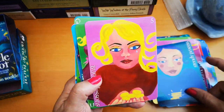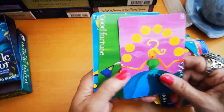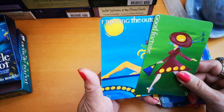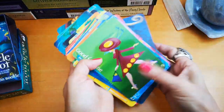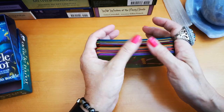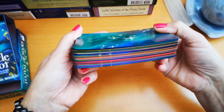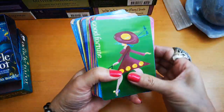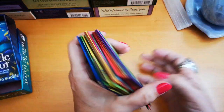So I really like it, and I appreciate the decks that have keywords. And we reached now the end. These are all the cards of this beautiful tarot deck, which is the Oracle Tarot by Lucy Cavendish. These are the gorgeous bags. That's how I edged and trimmed it. And the deck is really very, very colorful and bright.